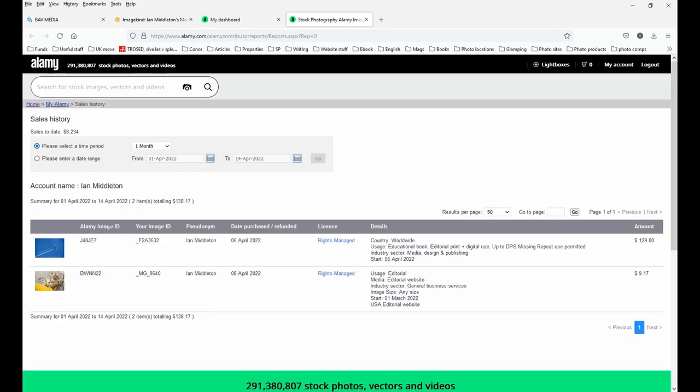It's also worth putting images of airplanes up on Alamy for stock, because I often sell images like this through Alamy. And my most recent sale, actually, was this one. Now, this is the total sale, $129, and Alamy take 60% of that. Sadly, when I first started out with Alamy, they used to only take 20%, so the photographer got 80% royalty. Now, sadly, that's been eroded, and Alamy now takes 60%, and we get 40%.